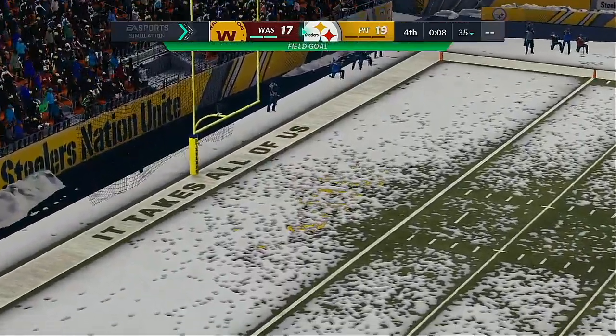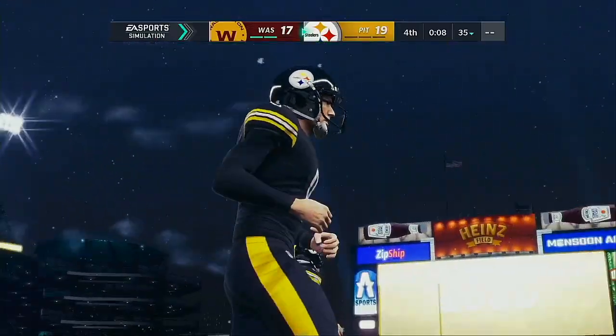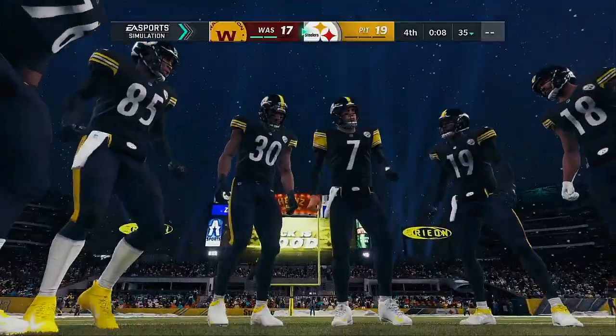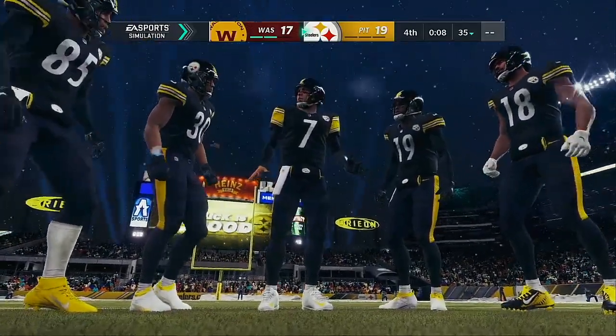And his kick is indeed good. And it's celebration time on that sideline as they have taken the lead in the final seconds. Nothing easy about that one in these elements in the snow, but he's able to put it home in what looks to be the game winner.